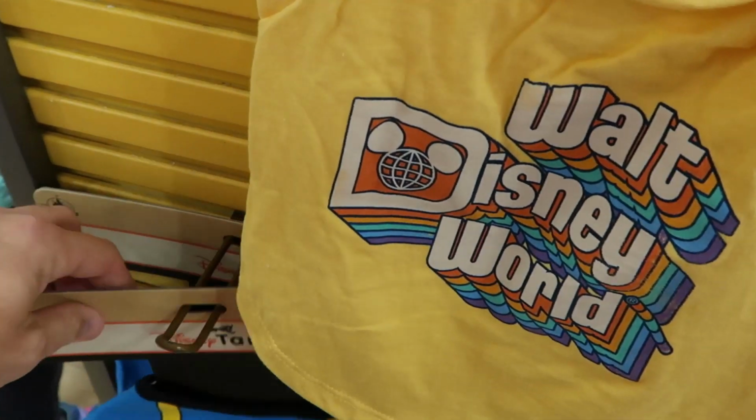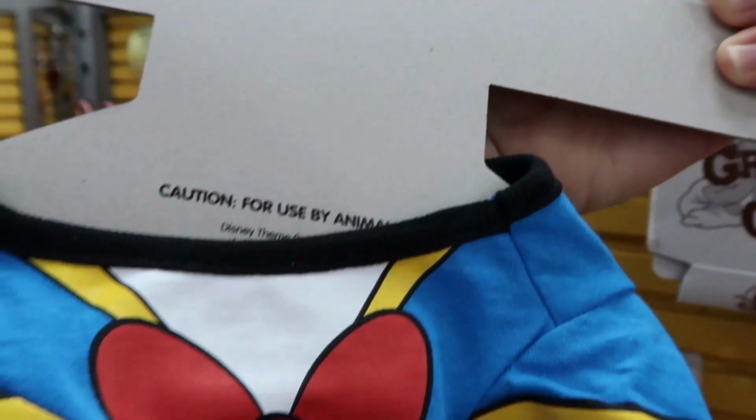Oh, we got another one down here. Another new one. We got Donald Duck spirit jersey. For your animal, these are $14.99. Look at that.